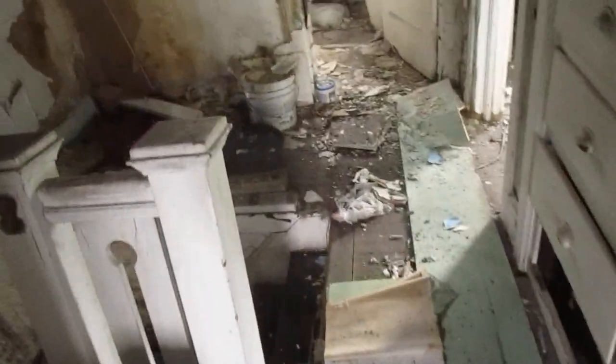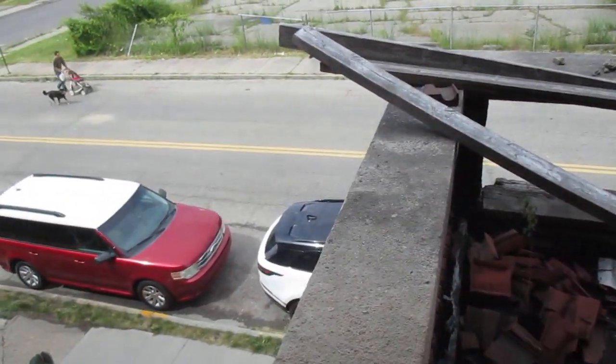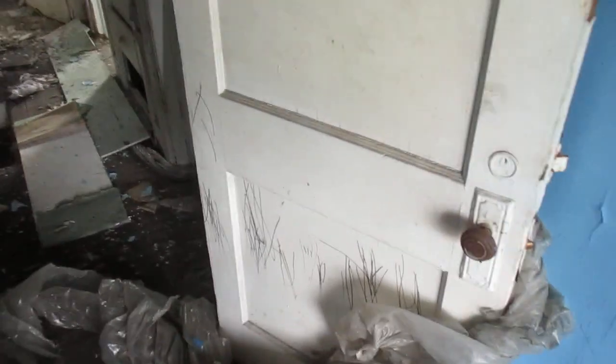This is the second floor. This building, I had to go in through the window. This is a day in the life of a home inspector. So there's my ladder. I had to put my ladder up because the stairs to the second floor are gone.